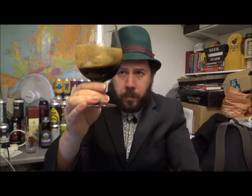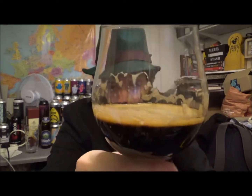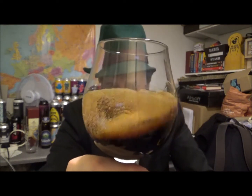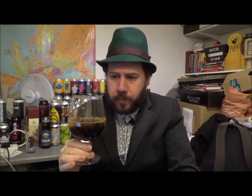Let's give it a swirl. Look at this, alcohol legs. It should be really, shouldn't it? 14.6. But yeah, into the light, it's jet black, and then you've got some really nice almost caramelized brown sugar edges to the beer. But yeah, definitely alcohol legs.